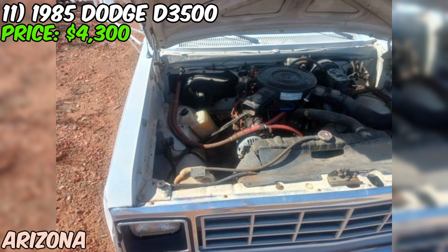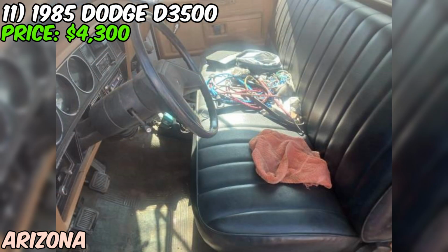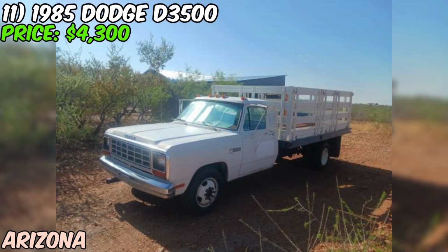There's only one dent in the right front fender, and those metal stake sides are in excellent shape. That's pretty remarkable for an '85 work truck. The sellers only used it for one moving trip and a few dump runs, so it hasn't been worked hard recently. At $4,300, you're getting a lot of specialized truck with those stake sides and that hoist. These D3500s were built for serious work, and finding one this complete isn't easy.